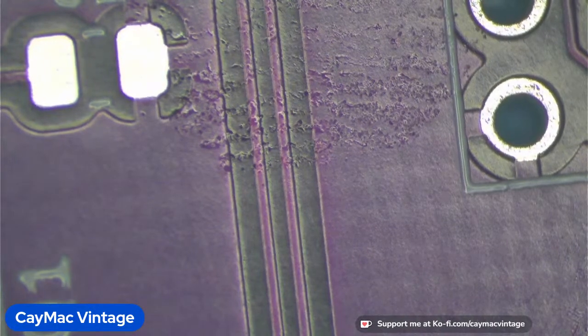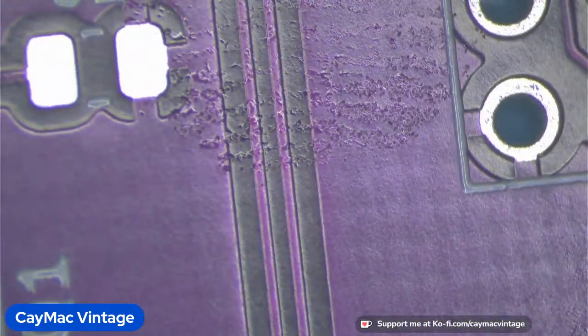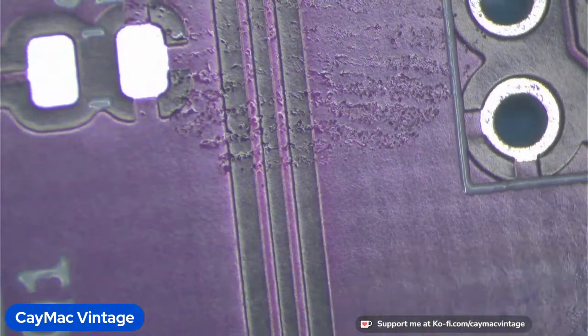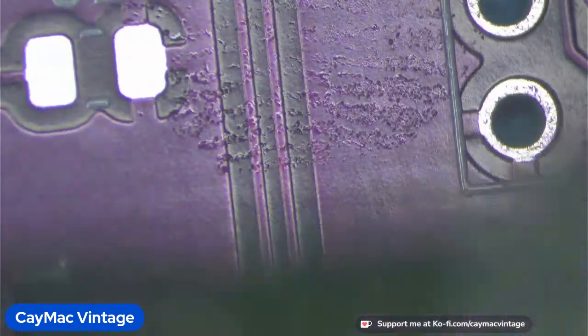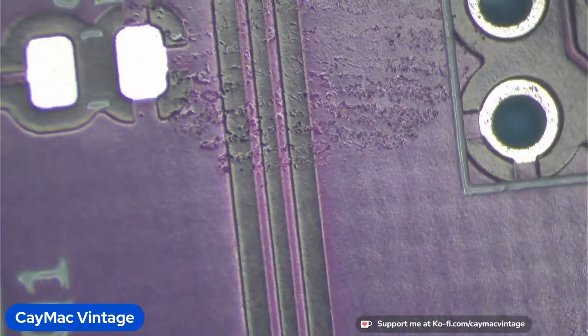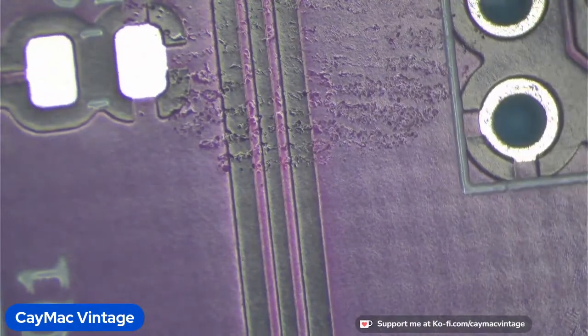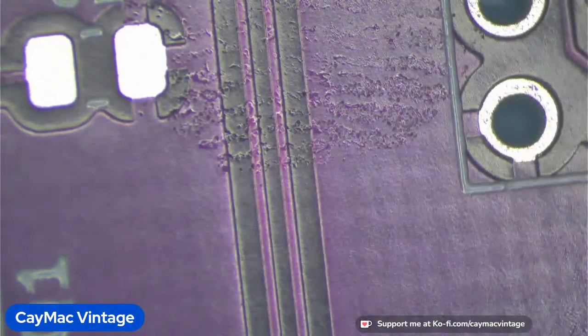So anyway, now what I'm gonna do is put down all of my resistors. Okay, so I have resistor 1 and 2. I'm just putting down some flux on them right now. 1, 2, 3, 4, 5, 6, and 7.